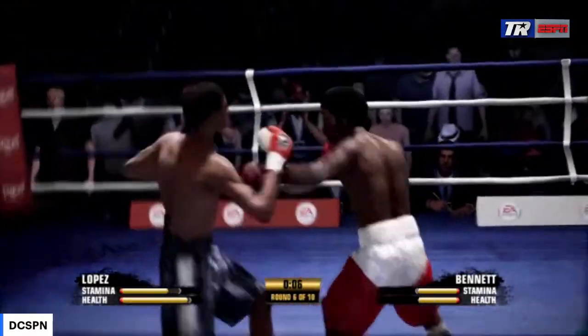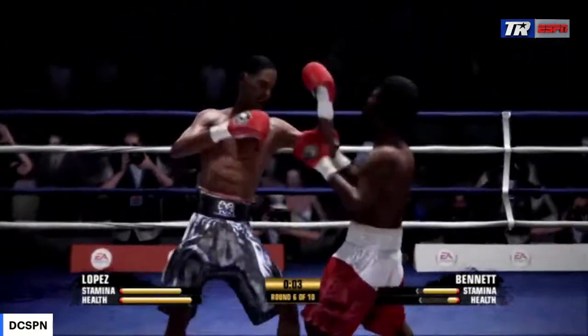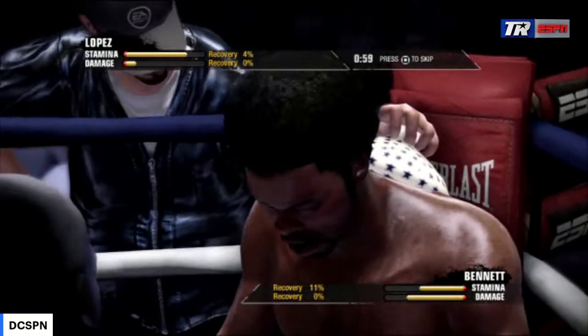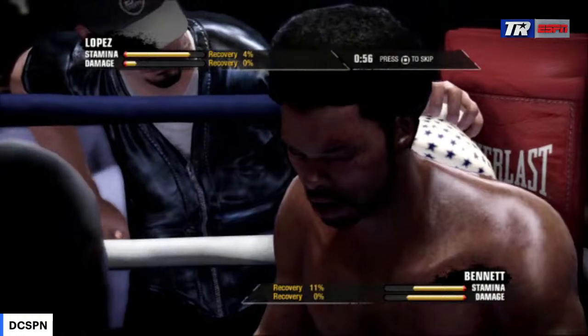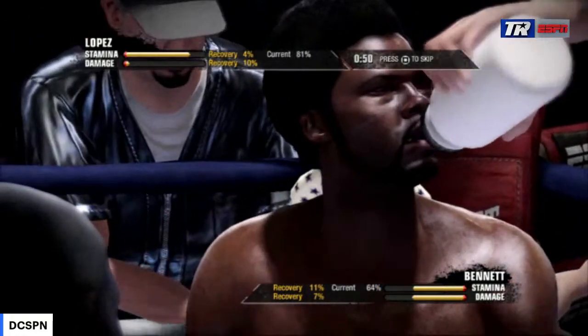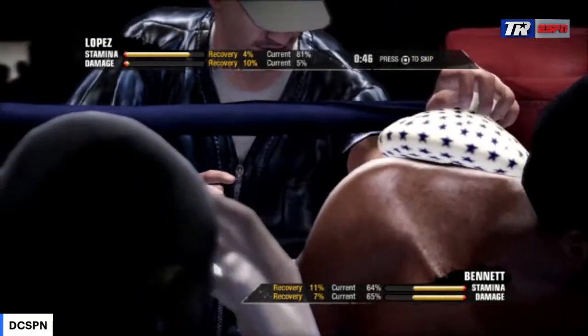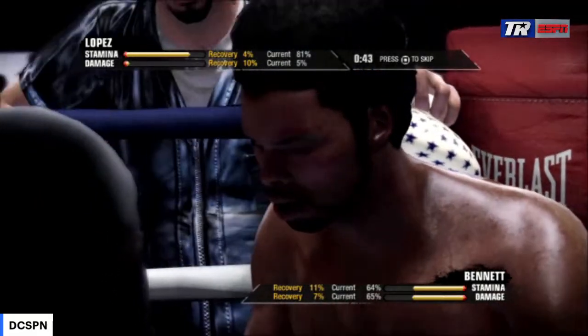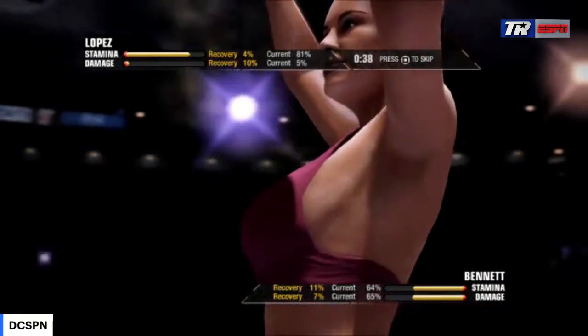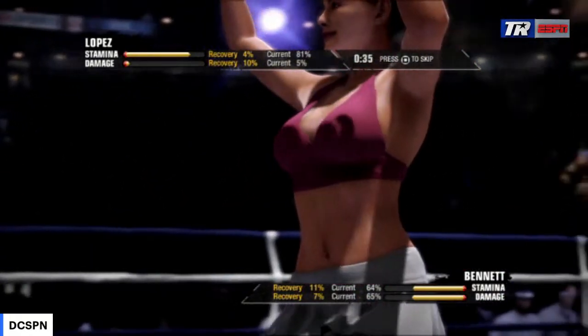A well-targeted jab that time. Lopez is able to land a good, solid left hand. And this round comes to an end. His opponent has to love what he's seeing in front of him. Bennett's eye is virtually shut, Teddy. And what he has to do now is take advantage of that. He has to understand that he cannot see punches coming from that side. So you know what? Start throwing more of them from that side.